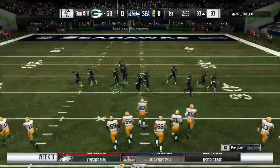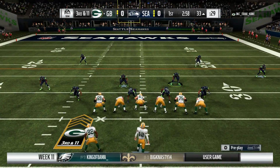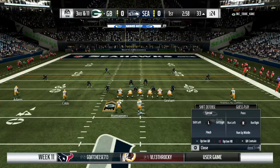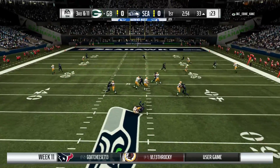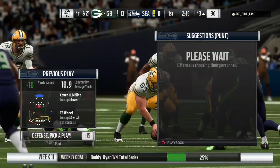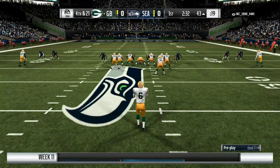Seventh play of this drive coming up, but a long way to go on third down. Shotgun now for Rodgers. And the Seahawk defense gets to him, and they bring him down. Bobby Wagner in there to drop him for a loss of 10. And it'll be fourth and long.